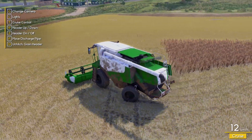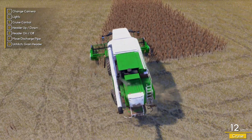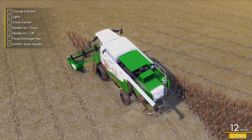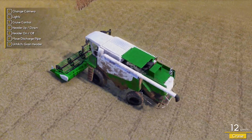It's like 2 more passes and I am done. Okay, maybe 3. The header's not as wide as I'm thinking it is. This is not the 45 footers that you use on Farming Simulator. I think this is a 9-meter header that we have on here.